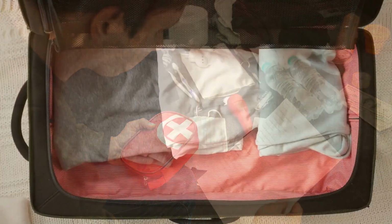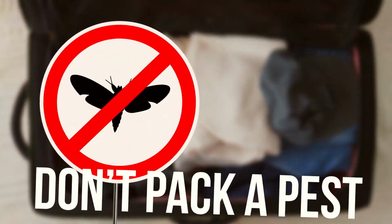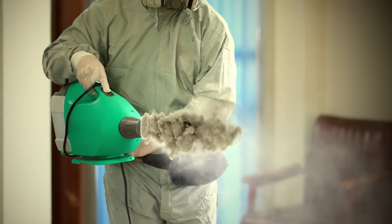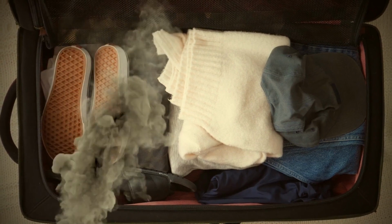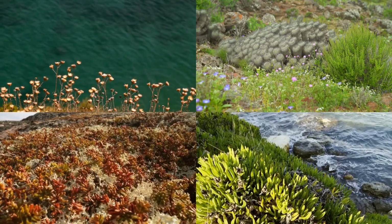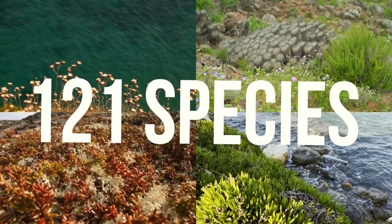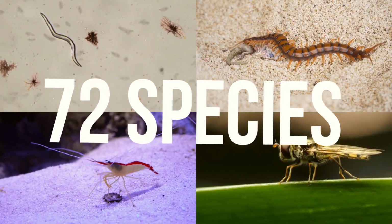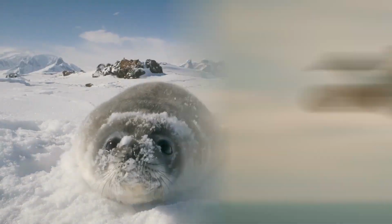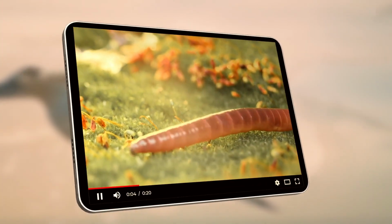One big tip for anyone visiting this continent is to adhere to the "don't pack a pest" rule. You must follow strict procedures to avoid introducing non-native species into the environment. Most of these non-natives are plant species, around 121, including fungi. But some folks have managed to introduce 72 invertebrates, 8 mammals, and 3 bird species. There are even worms in Antarctica now.